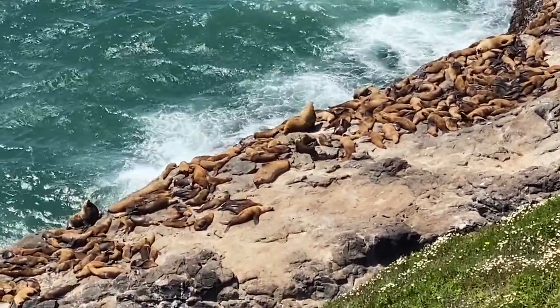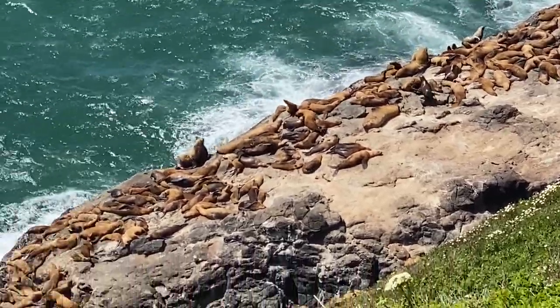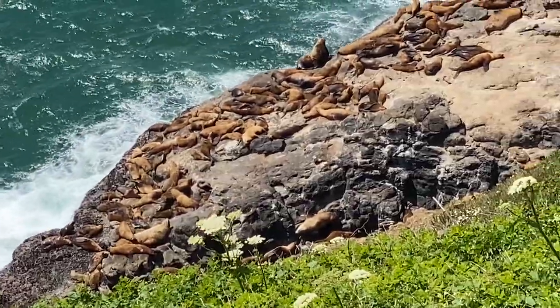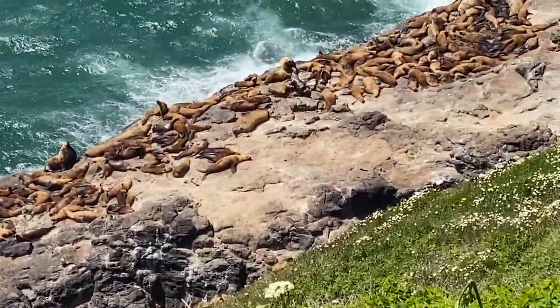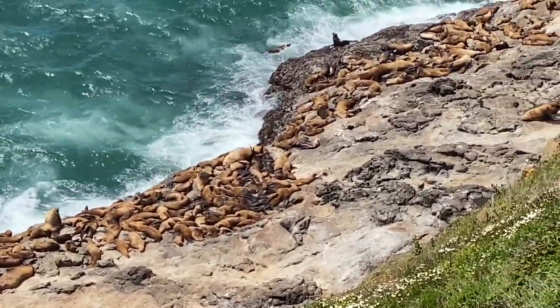Moving. Looks like a big one. Yeah, it's giant. It's so big. I can see them in the water. They're swimming. Marcia is reading Kipling's story about sea lions in Russian.